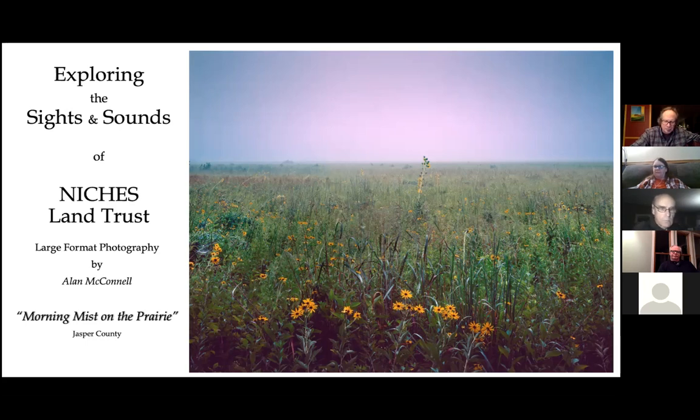My eyes were drawn to three elements in the composition. The first, a strong foreground with the bright yellow coneflowers. Secondly, looking directly into the sun, I could see the diffused halo caused by the fog. And finally, connecting the two other elements, the great biodiversity of the vast field that was laid out before me.